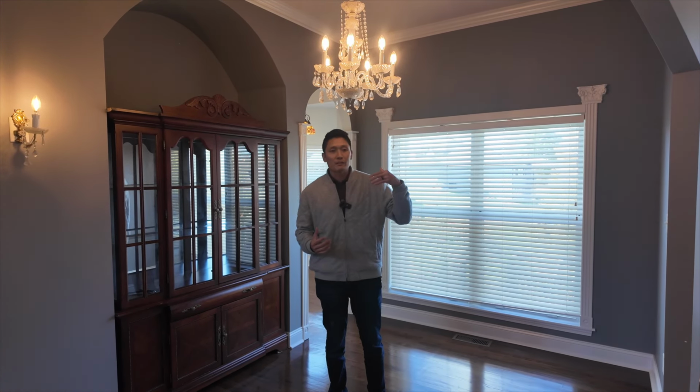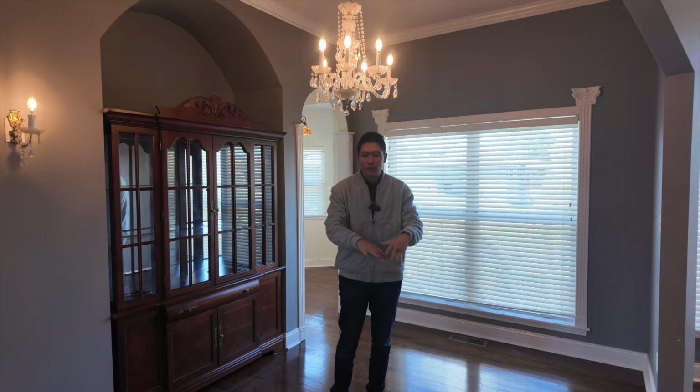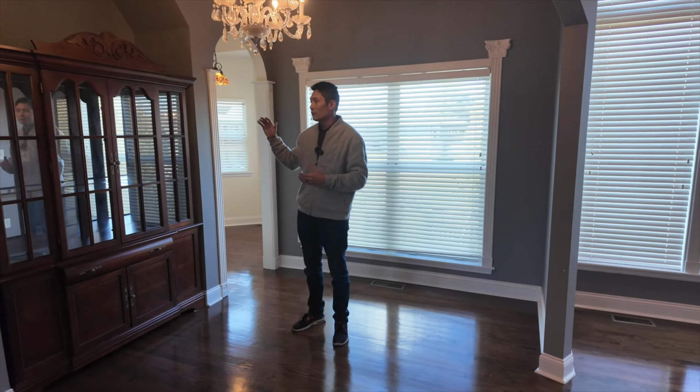So come through here, and if you want like a formal dining area, this is what this was designed for. The only reason that we said the other place could be is because it has a lower chandelier, but this is where you'd put a round table so that you could have your formal dinners. And then you have your china cabinet.